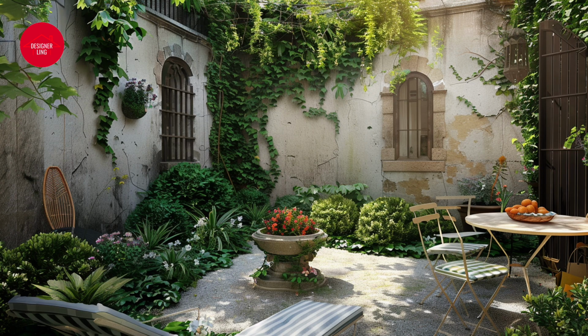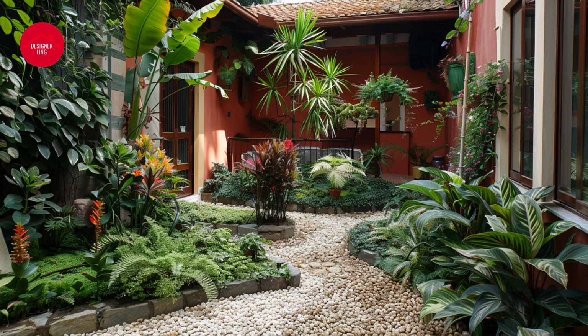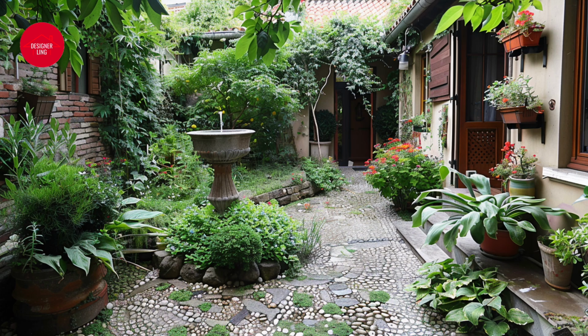Wildlife haven. Your small garden can become a haven for pollinators like butterflies and bees, attracting these beneficial creatures and supporting the local ecosystem. Functionality and practicality. Fresh herbs and vegetables. A small kitchen garden allows you to grow your own herbs and vegetables, providing fresh, homegrown ingredients for your meals, outdoor.